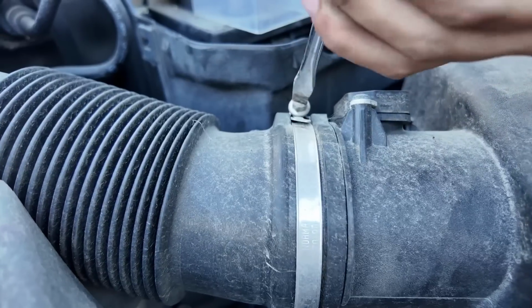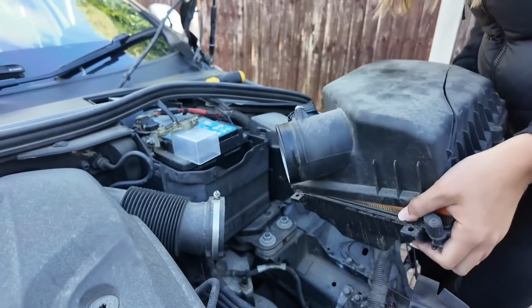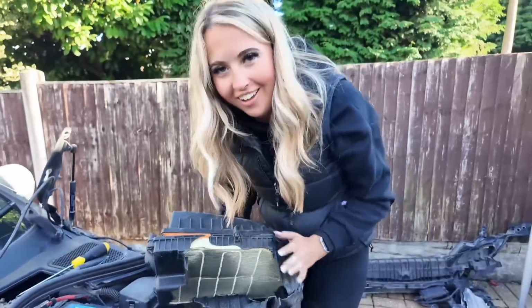Luckily for us, the car that we got all of these parts off from later on in the day was actually exactly the same engine, so we could just take everything off and put them onto our car. I don't think that's much use, is it?